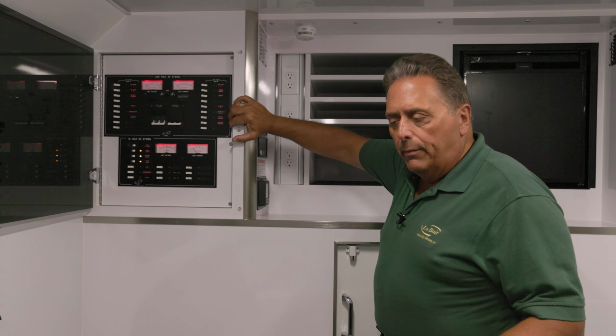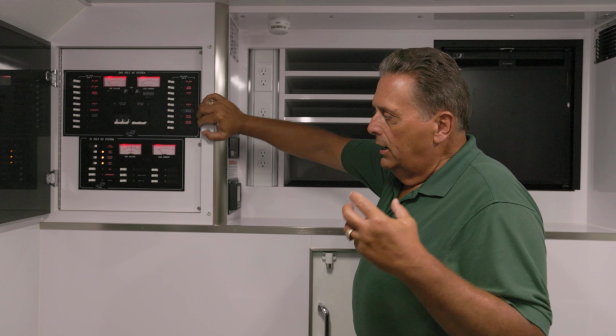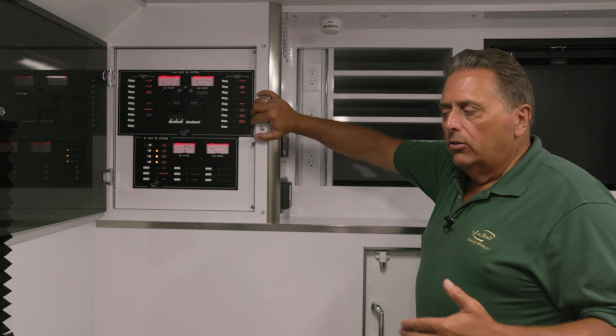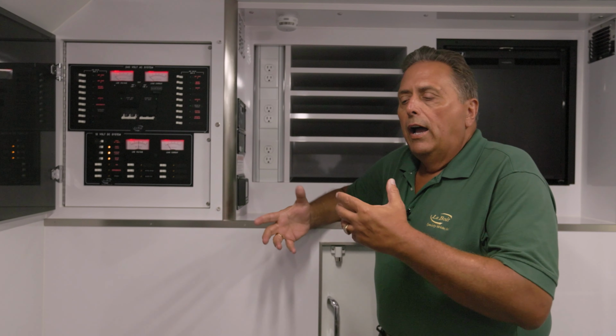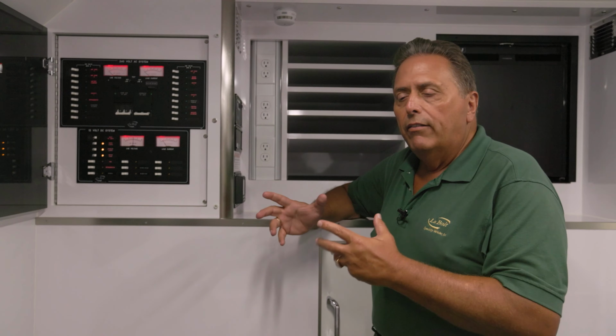So we set our coaches up so that you can control every piece of equipment or every electrical device with its own breaker. Many times in a building or in a home, you turn a breaker off to do service, you're killing half a room or maybe a whole room or a hallway or whatever. In our coaches, everything's on its own.